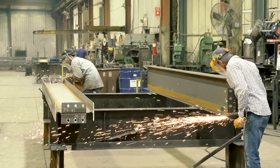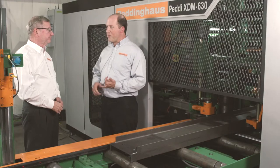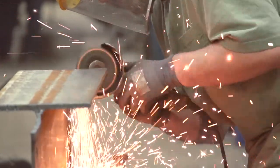So why does everybody hate the grind? Because it takes one of their operators off of a machine and puts them on the floor finishing parts. Also, grinding is dirty and it produces hazardous dust.